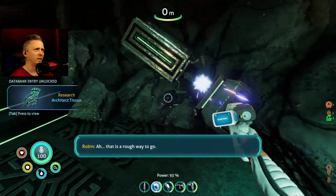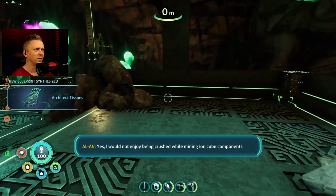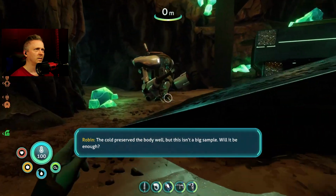Crushed a little bit there. I want that thing too. I want to build one of those for decoration. Being crushed while mining ion cube components. The cold preserved the body well, but this isn't a big sample.